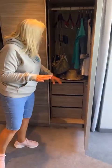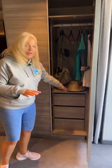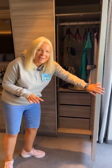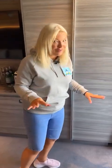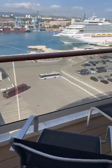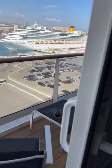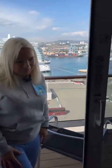More storage space here. This is my back cupboard, so not for long dresses, of course, but for shorts, t-shirts, shirts in there, and more drawer space as well. It's just perfect, honestly. There's so much storage in this cabin. The balcony's lovely. Again, it's quite lengthy, two chairs and a table, but it's lovely, isn't it? It's quite big, quite wide, really nice.